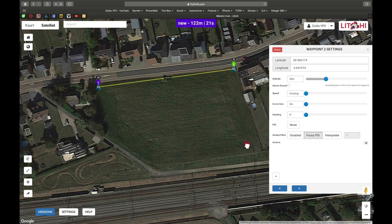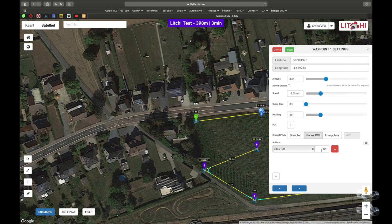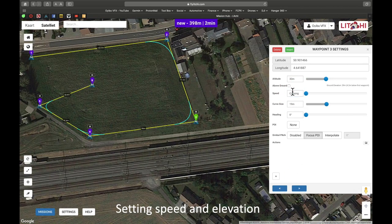In Litchi, you start with placing the waypoints. Litchi draws a straight flight path between the waypoints with rounded corners if more than two waypoints. You can also draw a curve and change the radius per waypoint. You need to set in every waypoint the point of interest as your gimbal pitch mode.